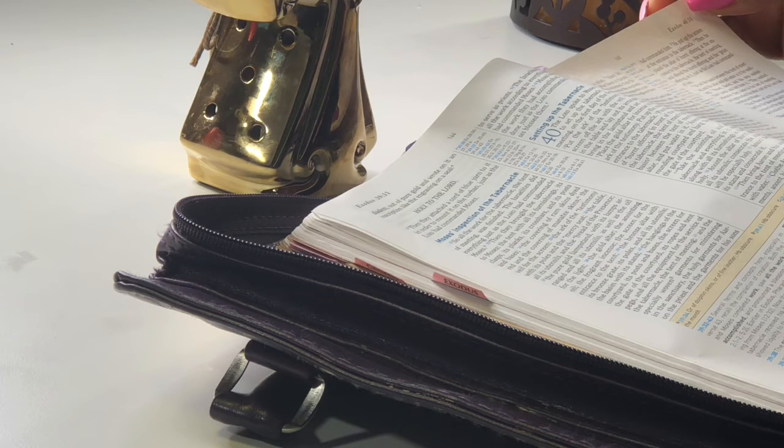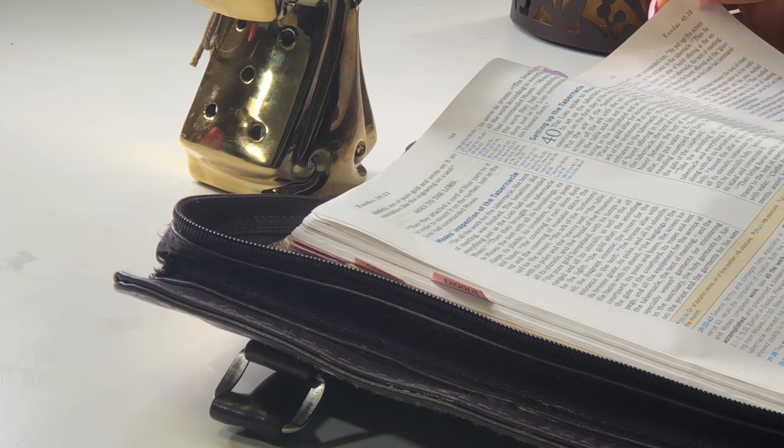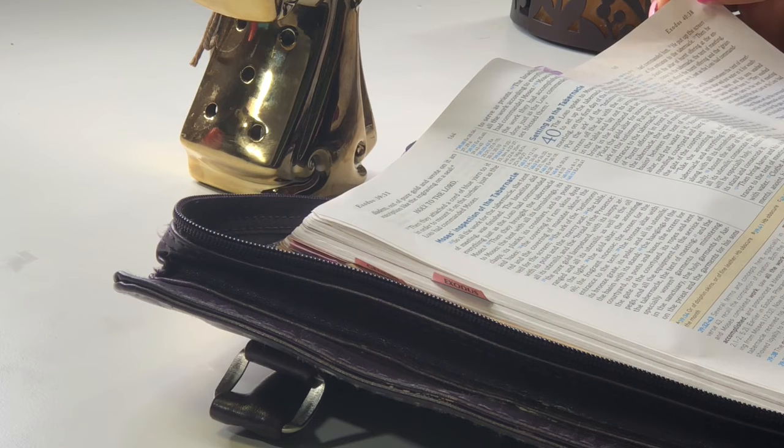He set the basin between the tent of meeting and the altar and put water in it for washing. Moses, Aaron, and his sons washed their hands and feet from it. They washed whenever they came to the tent of meeting and approached the altar, just as the Lord had commanded Moses. Next, Moses set up the surrounding courtyard for the tabernacle and the altar and hung a screen for the gate of the courtyard. So Moses finished the work.